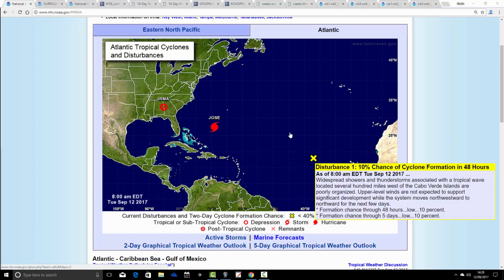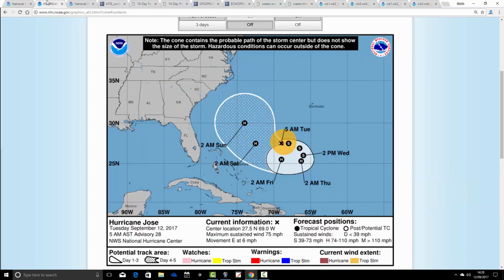The real interest now, I suppose, is with Jose. So this is the forecast from the National Hurricane Center for Jose. Its current position is just here. It should be weakening down to a tropical storm in the next couple of days, but by Thursday it's back up to a Category 1 hurricane again. You notice it's just going round in circles, really, not really doing anything much.